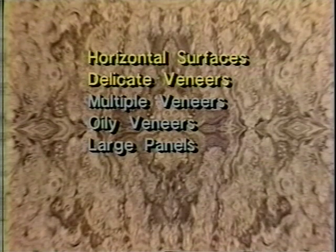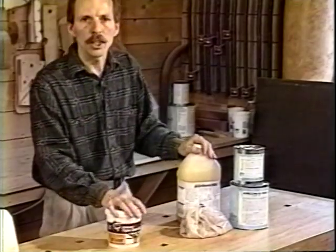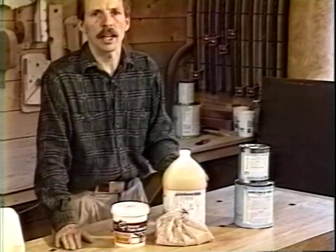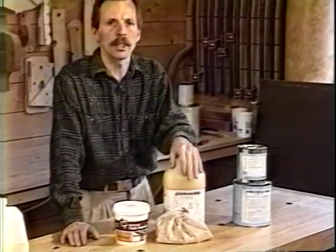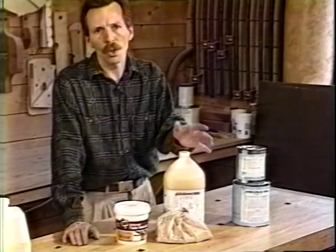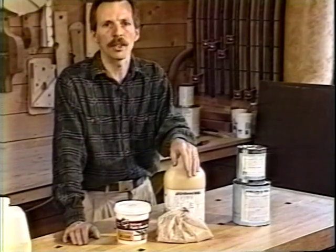So I'm going to use a rigid glue. And of these, I'm going to use the liquid urea resin. Urea formaldehyde resin comes in two types: a powder that you mix with water and a liquid resin that you mix with a powdered catalyst. I prefer the liquid type. It mixes easier and usually sets a bit faster, although setting speed has more to do with the manufacturer's specs than the type of urea.